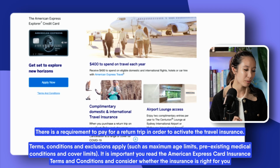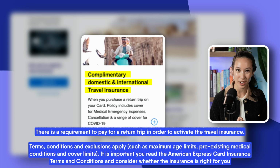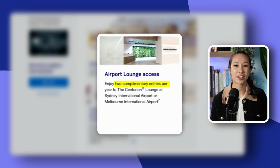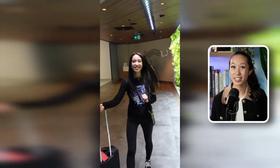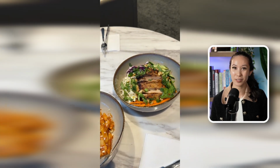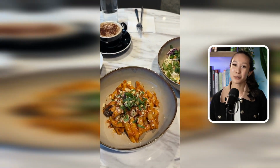You also get complimentary domestic and international travel insurance, 2 complimentary entries per year into the Centurion Lounge at the Sydney or Melbourne Airport. I've been to the Centurion Lounge in the Sydney International Airport, and it has recently been renovated, and they've done such an amazing job. And if you're lucky and you visit this lounge within a certain period of time, you may be able to order meals from this special a la carte menu, and the meals here were really good. But they also have an amazing buffet with food running all the time.